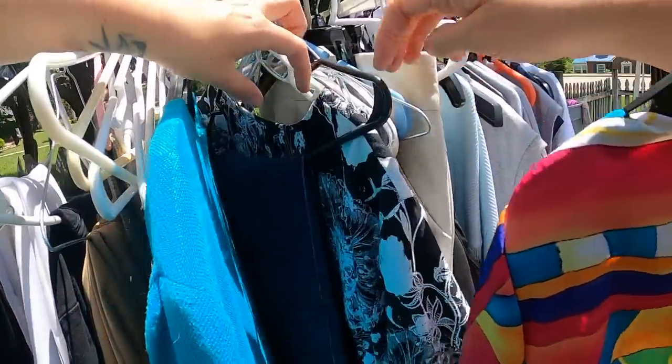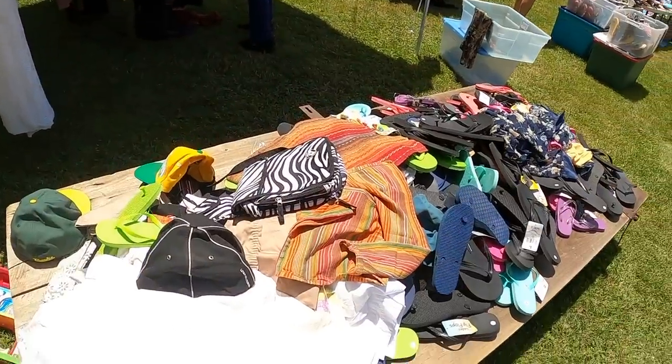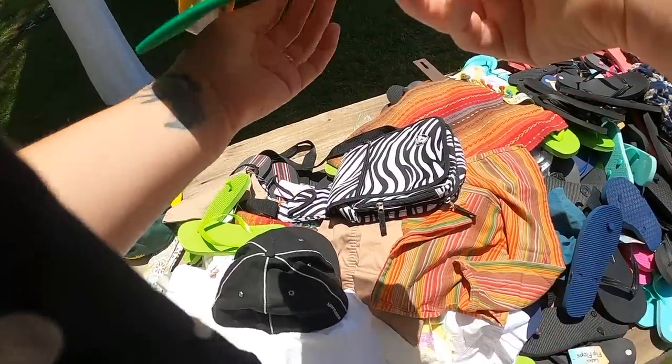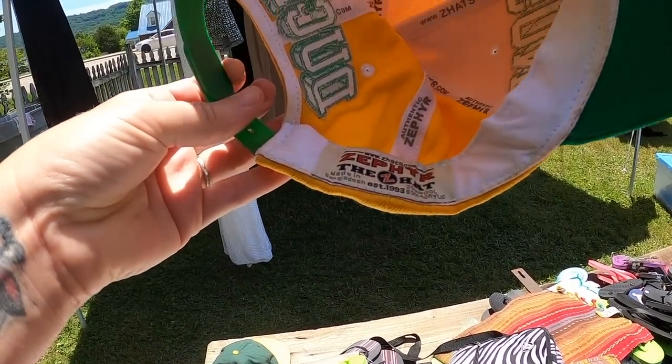I also want to add that I've already sold multiple items from this yard sale and made back all of the money that I spent buying all of the items I found today. So again, stay tuned to the end so you can see exactly what flipped quickly and for how much.